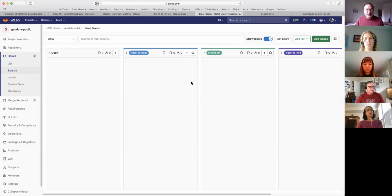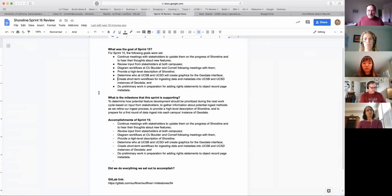And then that ticket would go to ingest to stage, and then whatever trigger happens, the developer would ingest it in the stage, move the ticket over. Then I would do my QA process, move the ticket over, and then they would ingest it into production. So we're still working out the details of how that goes. But that's roughly where we are at the moment. So we can at least just get stuff in. Any questions about that?